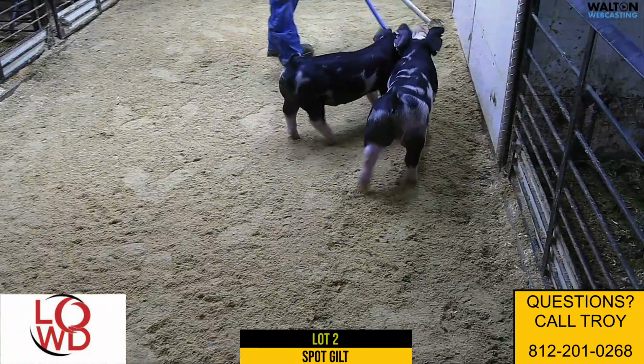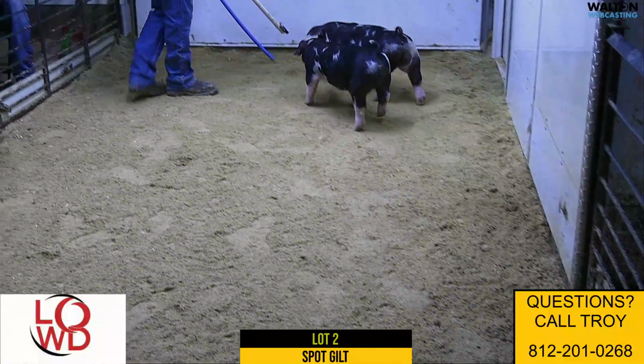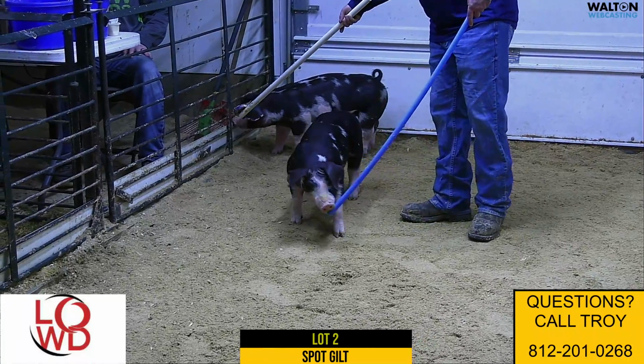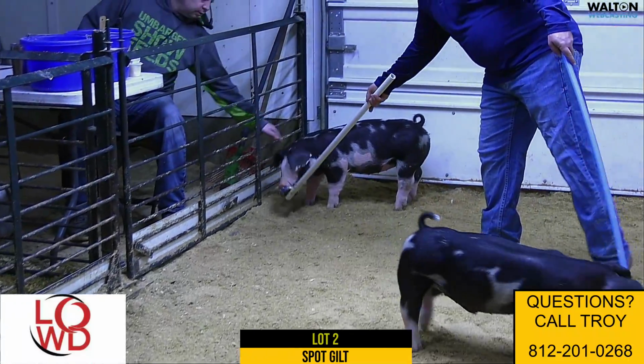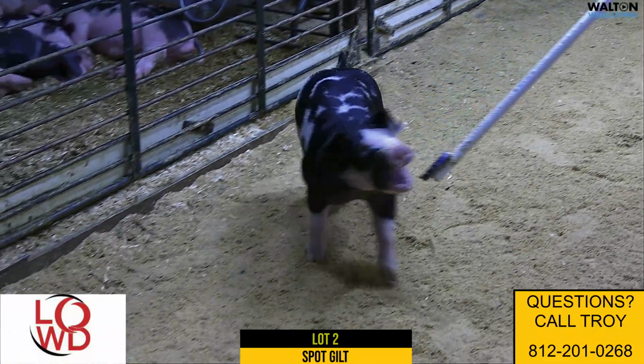Here we are with lot two. This is 7-8 spot gilt, and this one right here would be a Shoot to Thrill back on the mother of the Door and the Geyer gilt here, and hopefully we get a look here at her. This girl, you know, pretty excited about these Shoot to Thrill gilts.